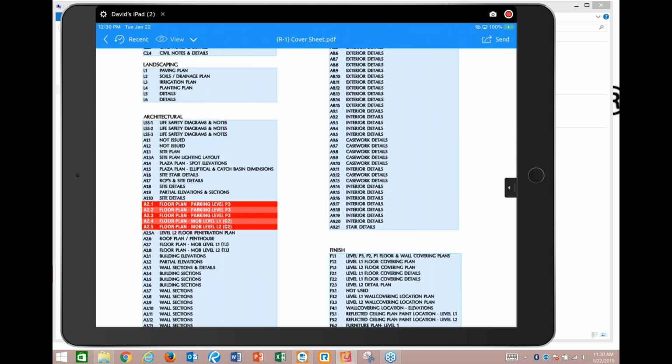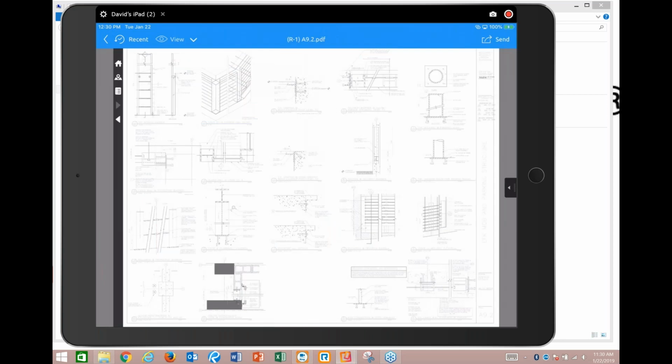Let's take a step back here. Now, here's the challenge, though. What drawing sets touch the room that you're in right now? Okay? This is a list of all the projects that have ever happened in my building. Well, that doesn't tell me what drawings touch the room you're sitting in right now. So what happens? I have to call John or I have to call Betty because they've been with my organization for 20 years and they know what has happened in that room over 20 years. Well, here's the problem. John's on vacation. John just retired. Now what?